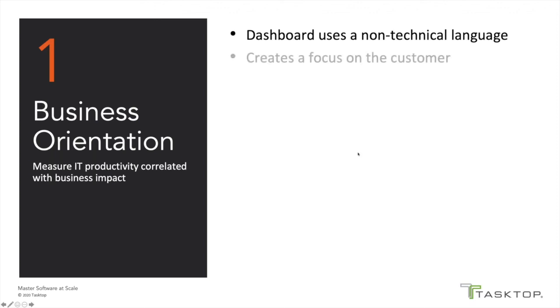The second point is very much related, which is that you need a capability that can help put everybody on the same page, creating a focus on the customer. What does a customer value? Let's measure that. A customer values the speed that they're getting things and the quantity of things that they're getting within a time period. And the business cares that the things that they're getting are the right things, meaning they're moving the needle on the business results that they need: selling more, more adoption, more productivity, lower cost.